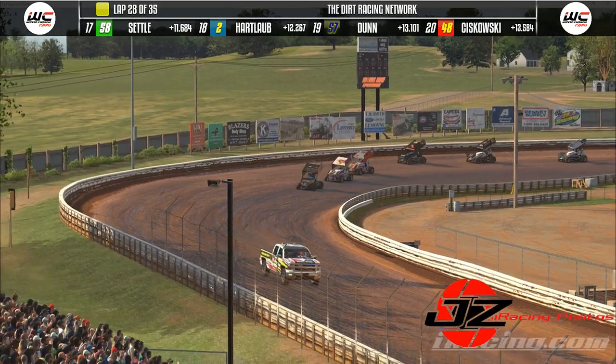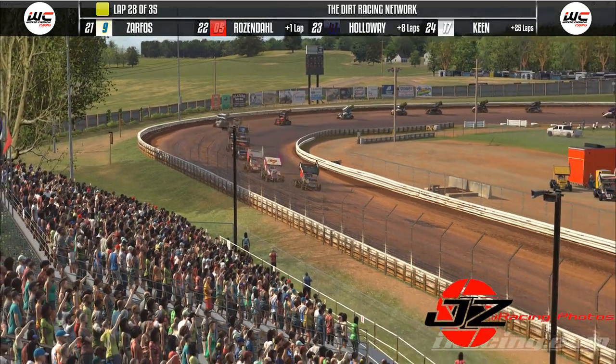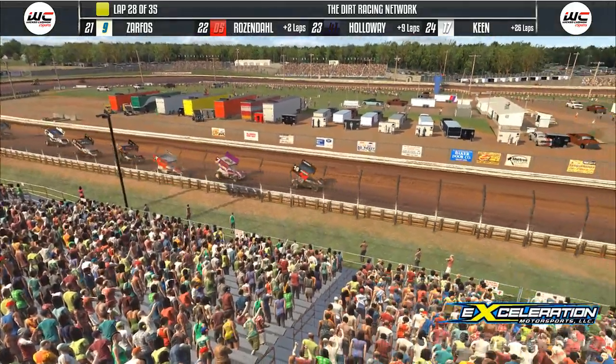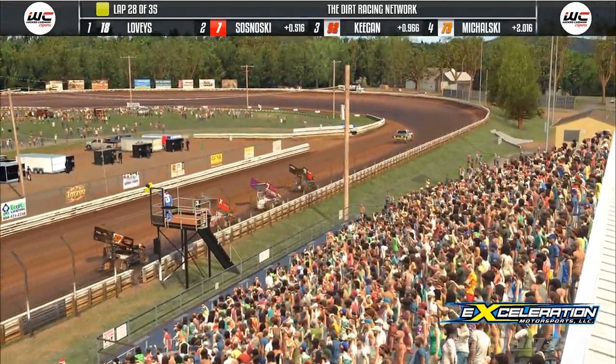One more pace lap around. Everybody getting into their right positions. Going to go green out of turn 4 this next time. 7 laps to go.